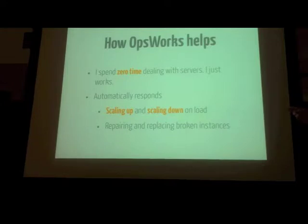What OpsWorks does is monitor all your servers all the time, partly to do load balancing and scaling up and down, but also to detect that they're still there. If it can't talk to them anymore, it assumes something's gone wrong and deletes it completely. It doesn't try to repair or fix it. It just deletes it, says, "Amazon, we don't want that anymore. Take that away," and creates a completely new one from scratch. That sorts out all kinds of problems you can have along the way.